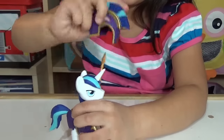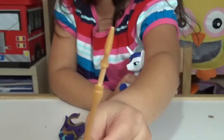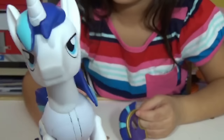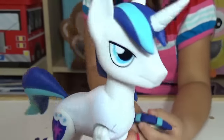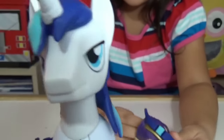Oh, you're removing his helmet, woohoo! That's a shield. Wow. It's pretty, here's the spear. Oh wow, cool, good job, Lily. Lily, look at his face. So what do you think, is he angry? Yeah, he's angry at Chrysalis and Discord. Oh wow, he's really cool.